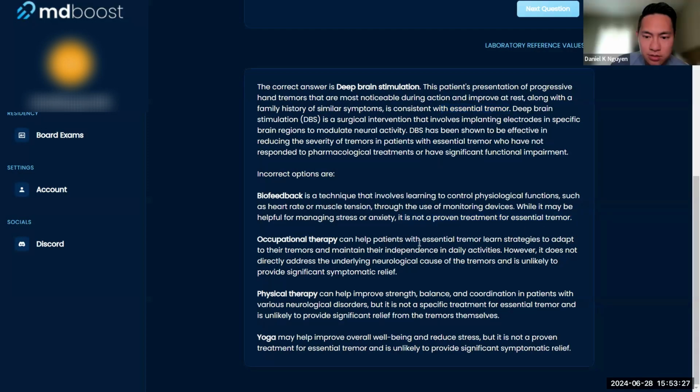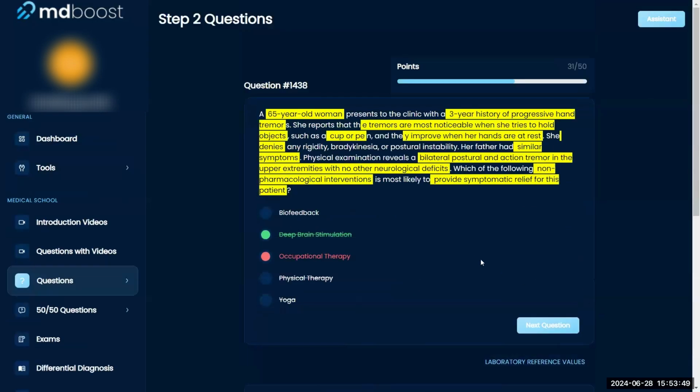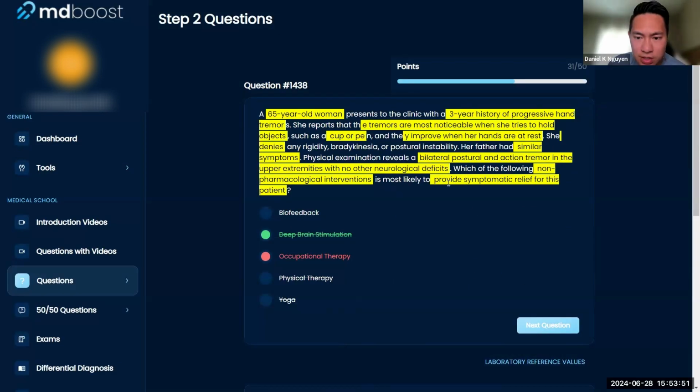Occupational therapy helps patients learn strategies to adapt their tremors and maintain independence in daily activity. However, it does not directly address the underlying neurological cause of tremors, unlikely to provide significant symptomatic relief. Makes sense. Physical therapy can help, but is not a specific treatment for essential tremor and is unlikely to provide significant relief for tremors. Yoga may help overall well-being with stress, but is not a proven treatment for essential tremors.